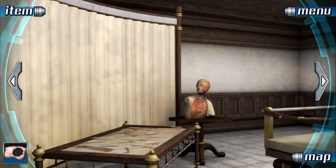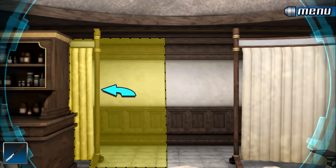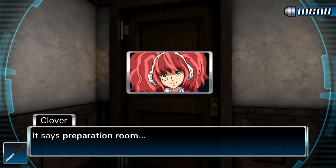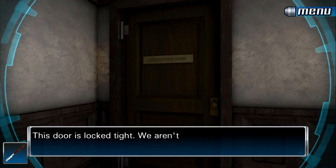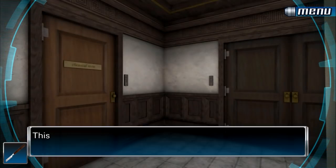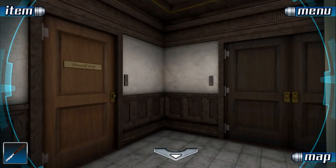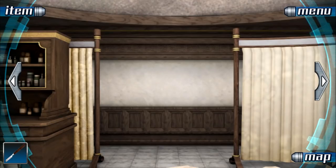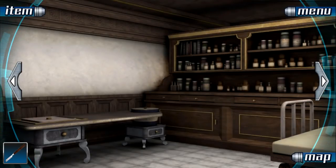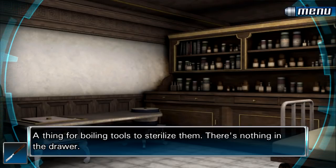I really think we should be able to use the scalpel for something. Maybe we can use it to pick a door or something. It says preparation room. Door's locked tight. We aren't getting in without a key. Yeah, I figured, but what about the chemical room? There's got to be a key around here somewhere. Yeah, I agree. However, it's certainly not easy to find these things.